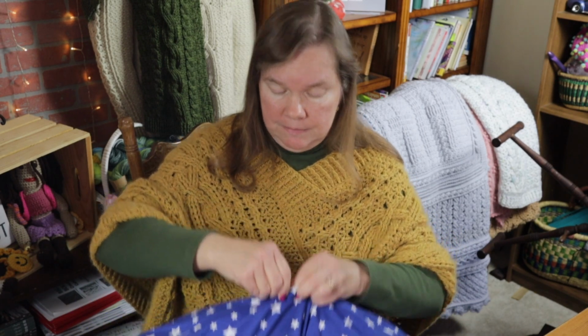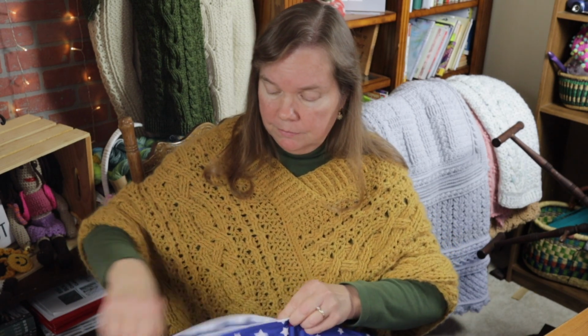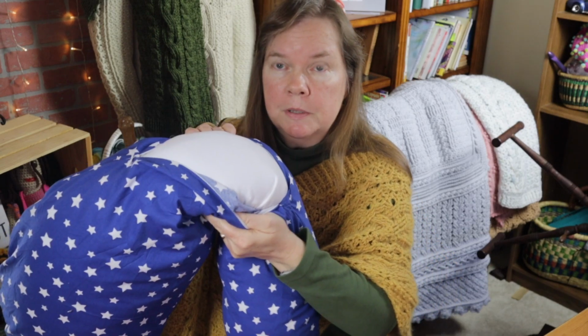Okay, so this pillow is a pillow within a cover, just like the first pillow I showed you. And so you can take the cover off and just wash the cover. I still think the pillow is soft enough and pliable enough. You could probably put the whole thing in the washing machine. If you have a decent sized front loader machine, you should be fine.